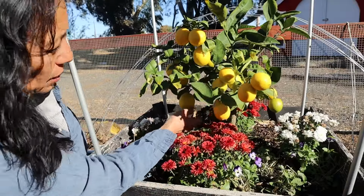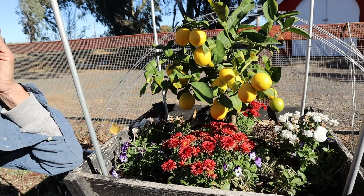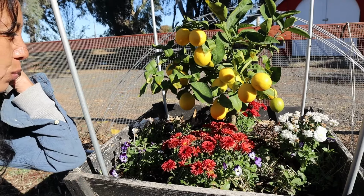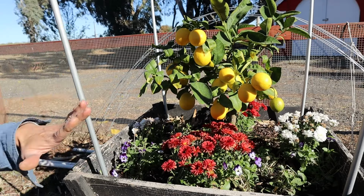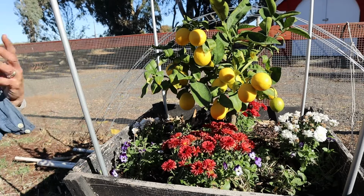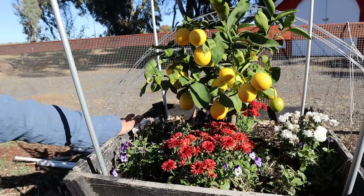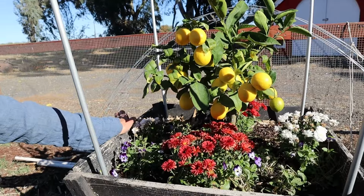I've had this Meyer lemon tree for so long, and I had it planted in a different spot before I even thought about gardening. Then once I really started getting into gardening, I popped it over here into this wooden box, and this year it started showing blossoms. And then we started getting fruit. And so I don't know. This is my first time.